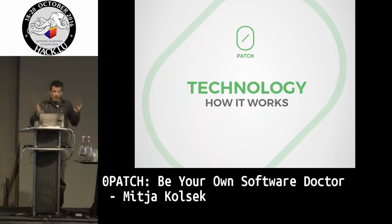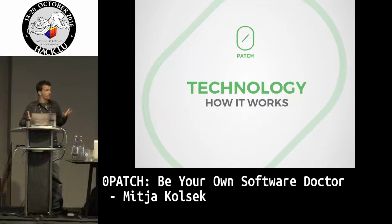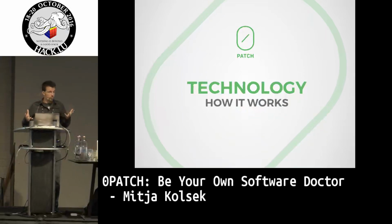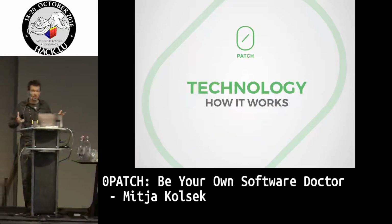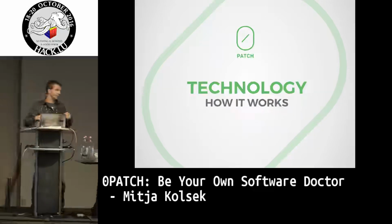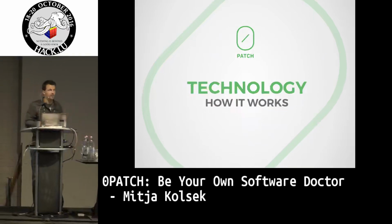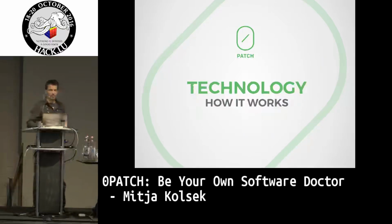So patching is clearly a software problem. So what does one do if one wants to fix a software problem? I think it's obvious. You create more software, right? And that's what we did. We created more software. And of course, we created more vulnerabilities, but who cares? Let's look at what the software does.